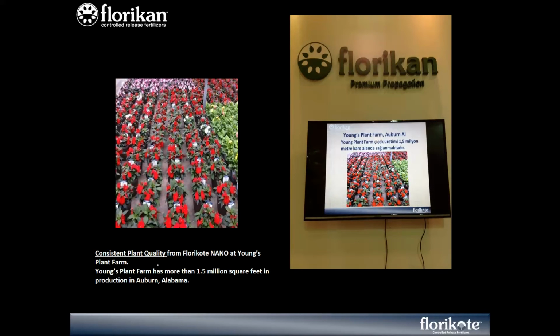Consistent plant quality, again, these shots taken at Young's Plant Farm, and I was able to show them at our horticultural trade show in Istanbul, Turkey. That's why you see the Turkish writing here on this particular slide. Big success with the Florikan Nano in Turkish ornamental production for propagation.